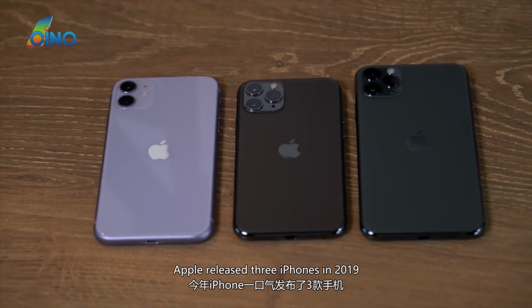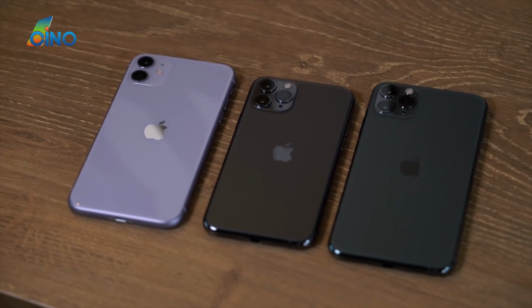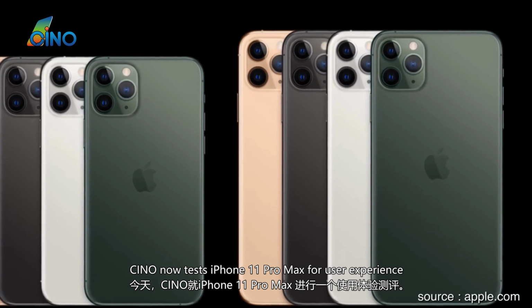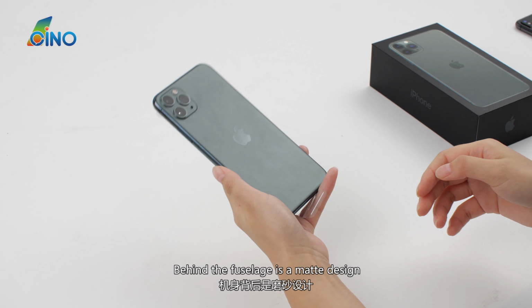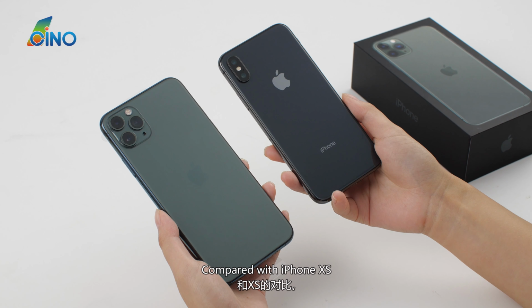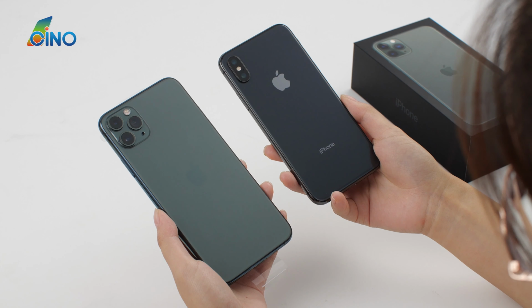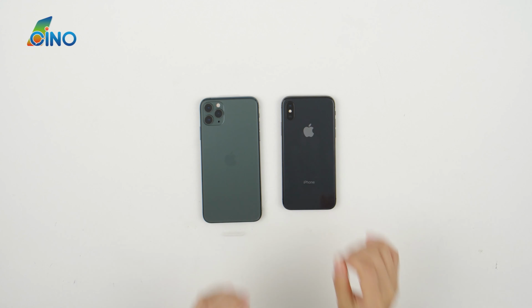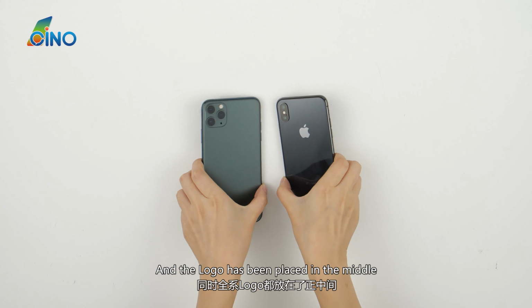Apple released 3 iPhones in 2019. CINO now tests iPhone 11 Pro Max for user experience. Behind the fuselage is a matte design. Compared with iPhone XS, the smooth surface becomes a matte one, and the logo has been placed in the middle.